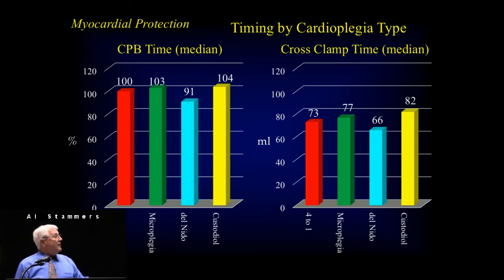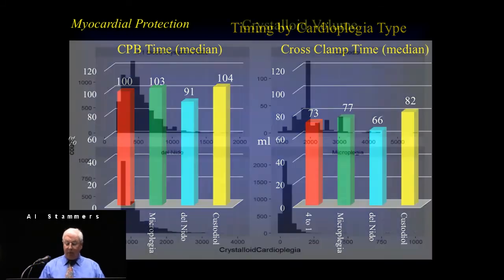But we see that the del nido had the shortest bypass time and also the shortest cross clamp time. If bypass time was equal, then you could probably state that, yeah, the del nido group is receiving, the surgeon's able to do her surgery a lot faster than she would be able to having to give multiple doses such as 4-to-1 or even microplegia. But that really did not bear out. And if you look at the distribution in the others, the cross clamp times were similar.